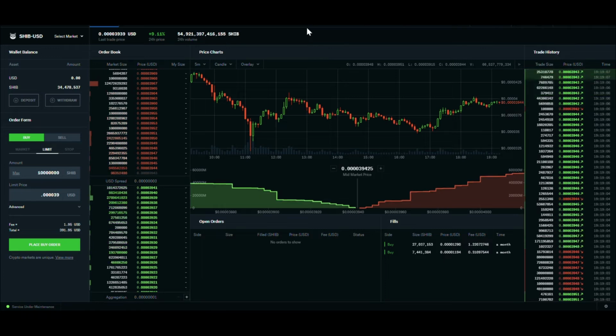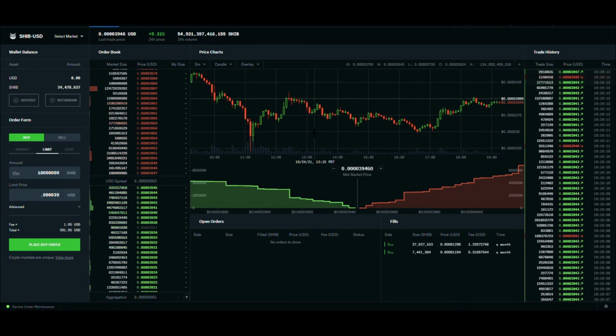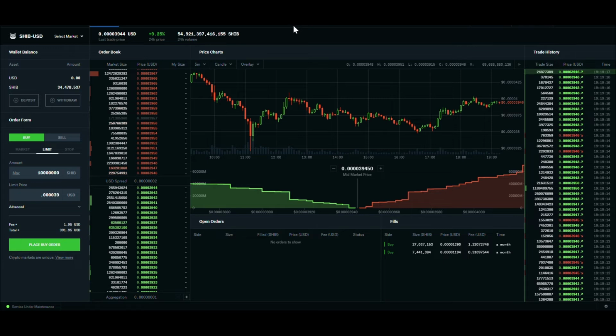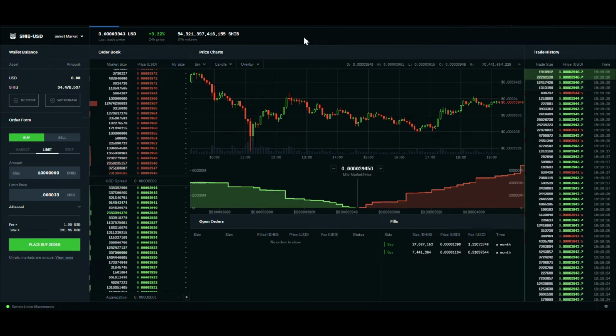And I know as a newbie, you're probably like, what's going on? But this just shows you the whole order book, some price charts, trade histories, and a lot of other stuff. This is mostly for if you're a trader doing lots of trades. But even if you're not doing lots of trades, I still recommend that you buy through Coinbase Pro because of the fee difference. So let me show you over here.